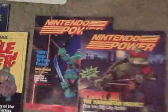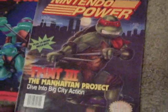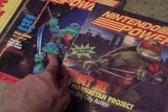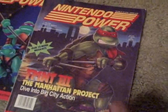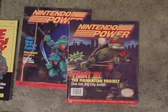Down to the next row, got some very dear Nintendo Power magazines. These are turtle cover ones. This is issue 6, or volume 6, and volume 33, the Teenage Mutant Ninja Turtles 1, the game, and Teenage Mutant Ninja Turtles 3, the Manhattan Project, which is an awesome game if you ever play it on the NES. Both of these are on the NES. They both include the centerfolds. They're both in really good condition.